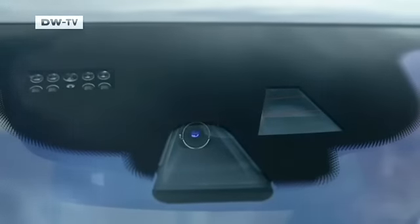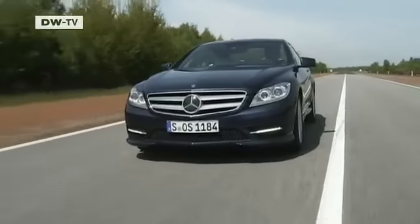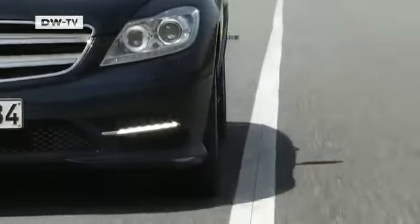In the active lane keeping mode, a camera sensor distinguishes between dotted and solid lines. It actively intervenes for solid lines, the ones drivers are not allowed to cross.